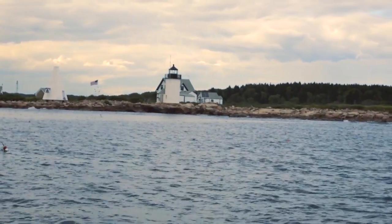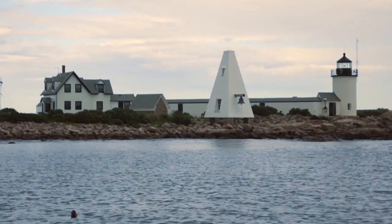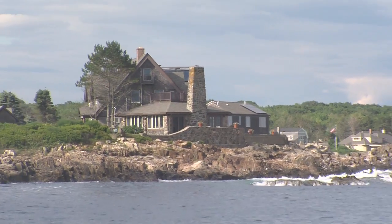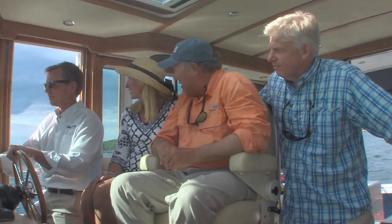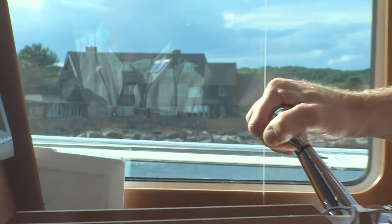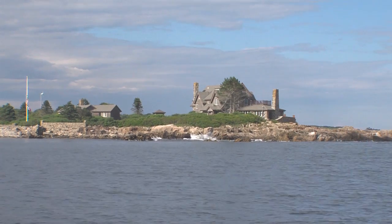This is Goat Island Light, and it's been here forever. They just rebuilt the bell tower and the walkway, and took it back to its original state, which was before the lighthouse. Behind us is Walker's Point, the famous Bush Estate. This is the best side of the house. This is where all the Bushes come out in public, but can't be seen from the road. Jeb's house is behind it, the new one they're building, and this is by far the best view.